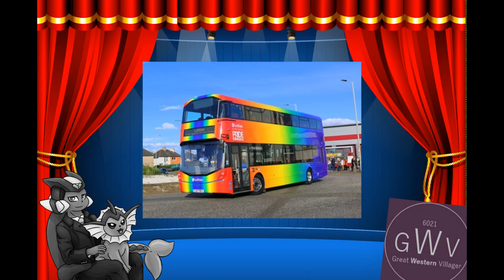So we've seen how to do a Pride livery well, and this is how not to do a Pride livery. In fact, this is how not to do any livery. This should not exist. What on earth? That's not a livery, that's just a spectrum! That's just a spectrum of light! They just painted the colour spectrum on the bus. Oh my goodness, what is this?